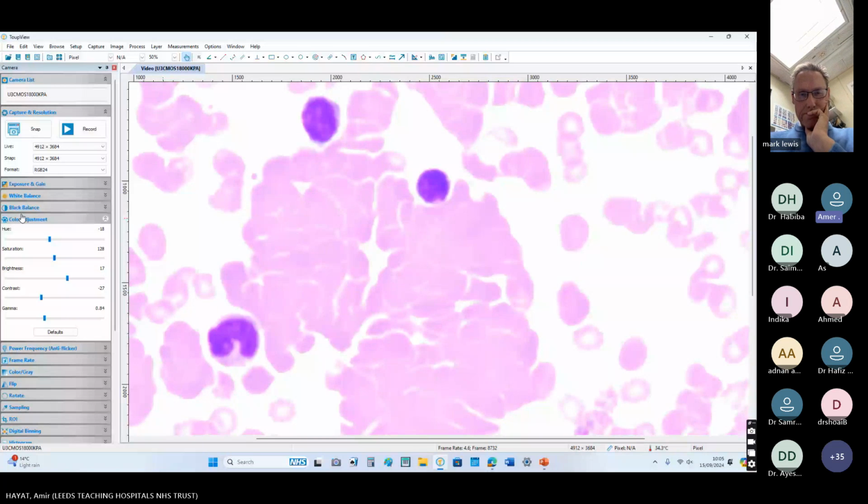Now, which condition gave you cold agglutinins? Lymphoplasmacytic lymphomas, LPL, Waldenstrom macroglobulinemia, and Mycoplasma infection, and infectious mononucleosis. Yeah, but the lymphocytes are not typical for the infectious causes of cold haemagglutinin disease.